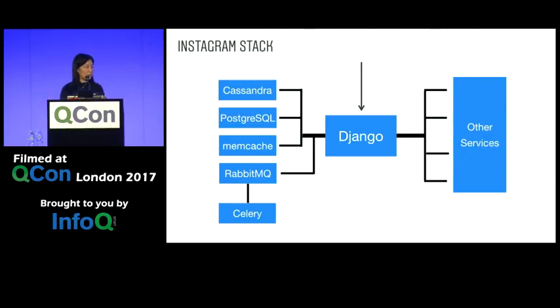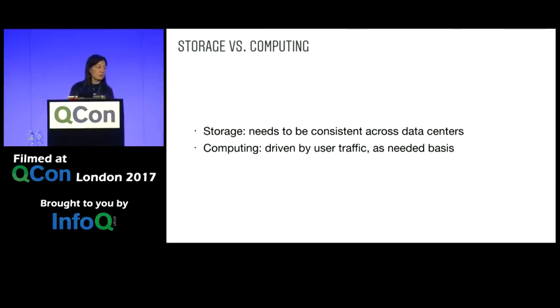So how do we distribute this stack to different data centers? We identified two categories of servers or services, storage versus computing. Storage servers store global data that needs to be consistent across multiple data centers with replication, perhaps with some latency, but eventual consistency. Computing servers are usually stateless. They process requests by user traffic. The data in these servers are temporary, and they can typically be reconstructed from the global data. Using these two criteria, we now revisit our stack to see what fits where.